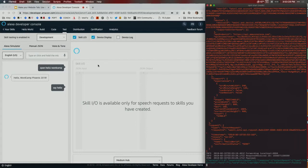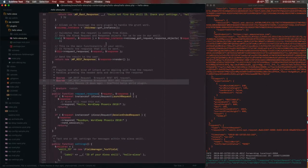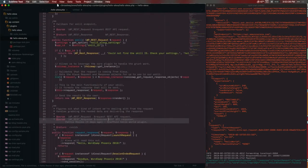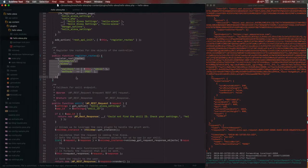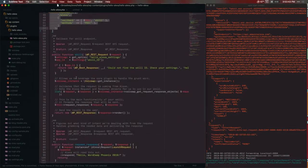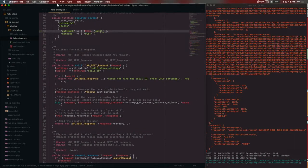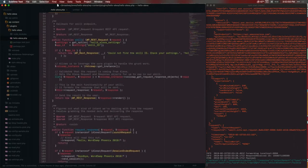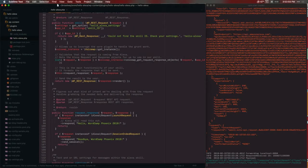So what you want to do is, I'm going to go through more of what's in this plugin. I showed you what the constructor function was already. So this is the route that we called, and what it does is it will then run the skill function once that route is hit. So in skill, all this stuff is kind of boilerplate, making sure the request is coming from the skill with the right ID. And then it gets a request and a response.